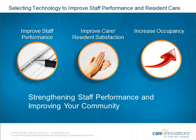Overall, staff responsiveness was up sharply, and a corporate survey of residents found satisfaction levels dramatically higher. 47% of new residents were referred by existing residents and their families. 18 months later, the community was full and had a waiting list. Wow, that's pretty impressive. In 18 months, he went from 50% to 100% occupancy.